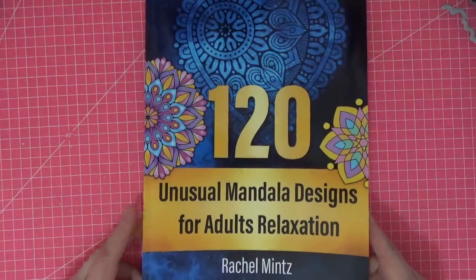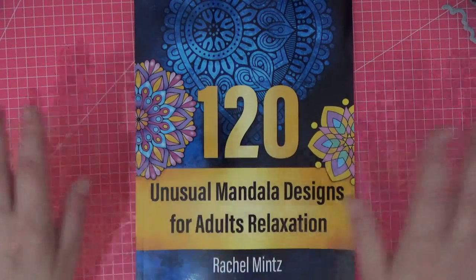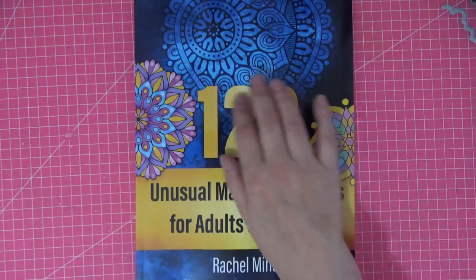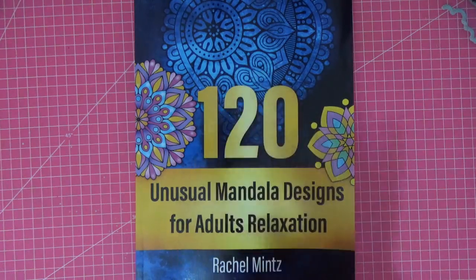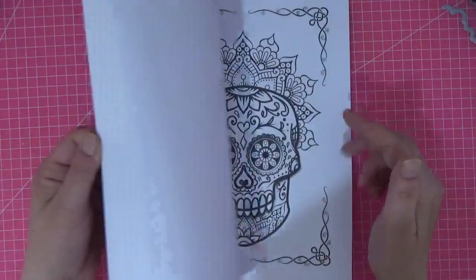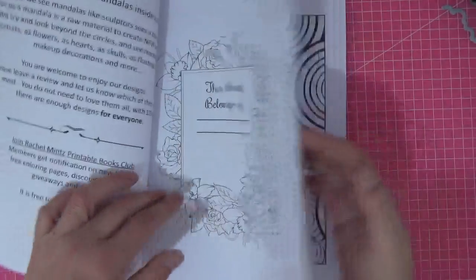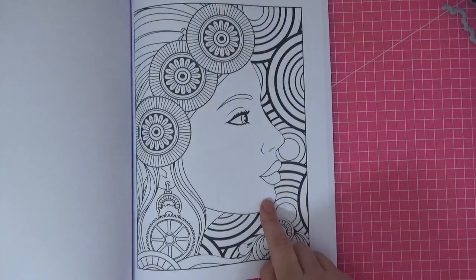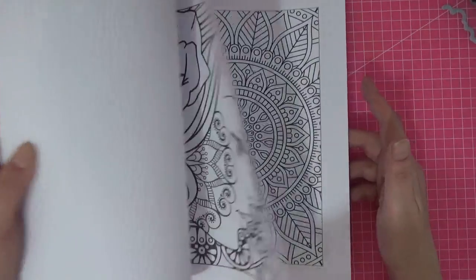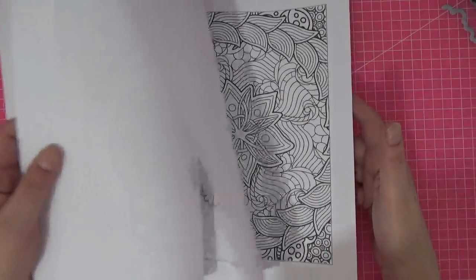And then they sent 120 unusual mandala designs. Now, I'm not a mandala fan at all. I do like, what's that, Circle of Life. I love mandalas like that, but patterned ones like this I'm not a fan of at all. But there are some in here. I'll just do a flip like this. I could colour that. That appeals to me. But when it's just a straight pattern, I don't like it. But see, I like that too. But I know a lot of you do.